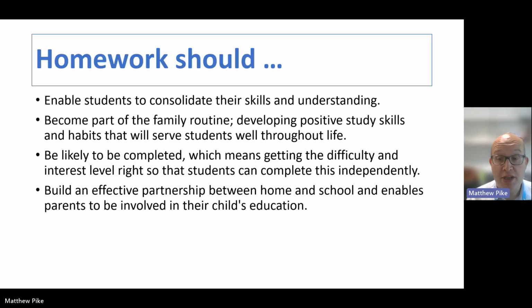Basically, we're just making some changes to homework at Sir Thomas Fremantle. We want it to be really effective and wanted to make some changes about how that fits into the rhythm of learning for your child. Homework works at its absolute best when it's a partnership between home, school and the student, a kind of triangle of trust. We talk about that three-way relationship.